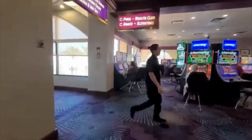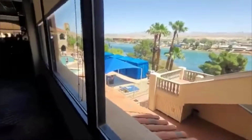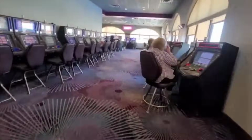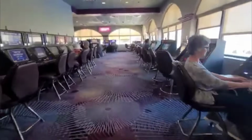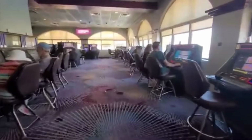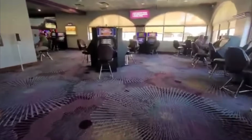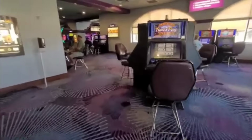They have this one room right here that we're going to walk into that is lots of Keno and poker machines, and it is so much smoke that it will gag you, seriously. It is really hard to breathe in here, and it's usually pretty busy because everybody likes the Keno and the poker machines. But you walk through this room to get to the non-smoking section, which is kind of strange.